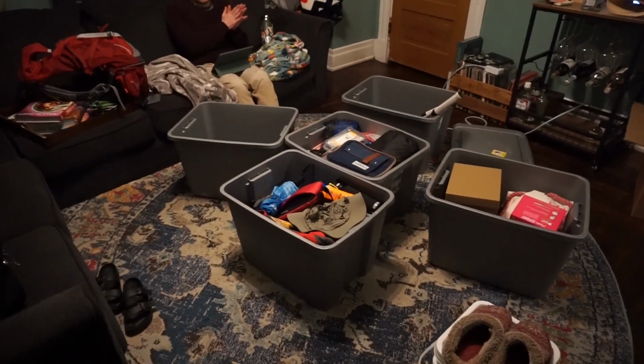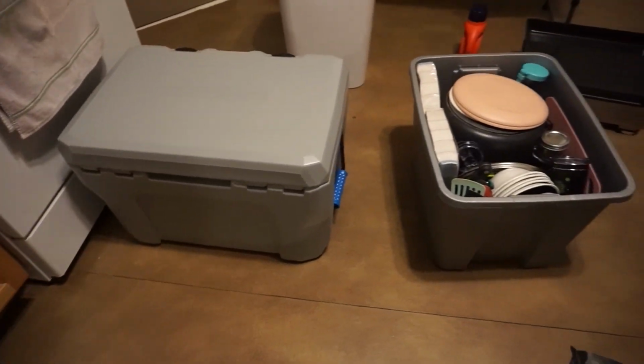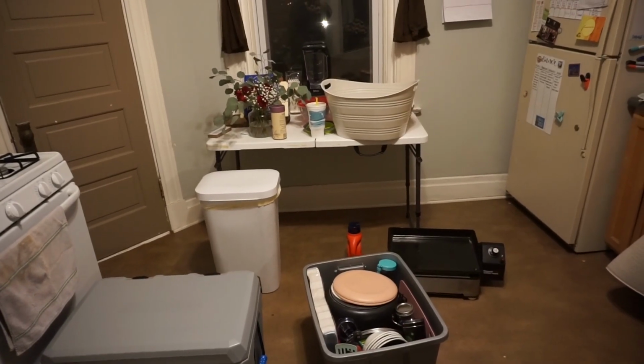All right. Got a lot of stuff packed up, ready to go. Cooler, pots and pans, food packed up. Our house is still in general disarray. You ready to go? Yeah. There you go. If all goes according to plan, we should be driving away in 12 hours.